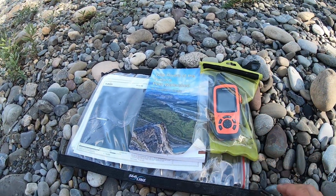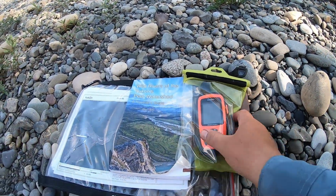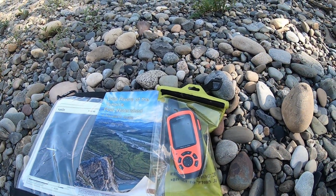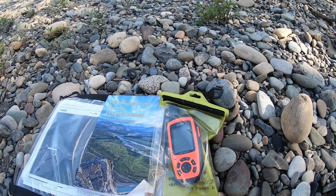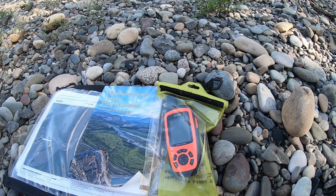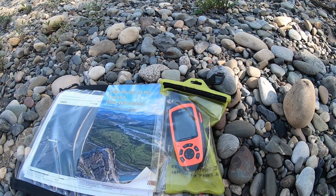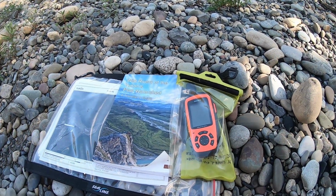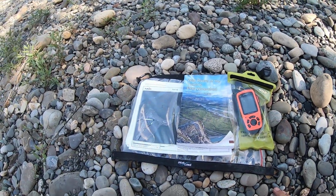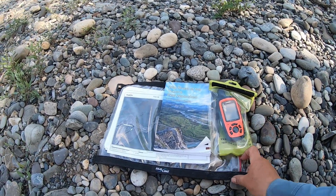And then we also have our Garmin InReach here too, that we can use. The mapping on it isn't that great. It's not very detailed, but it does show your coordinates. It shows a decent layout of some of the bigger rivers and some of the mountains and things. This also has our two-way communication and SOS feature. So yeah, that's what we've been using to navigate. And then we've got our maps printed in our waterproof case.